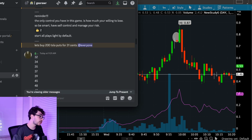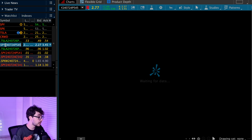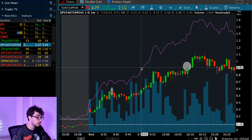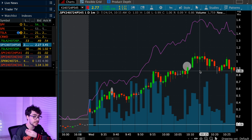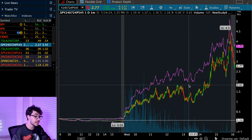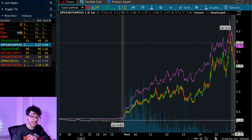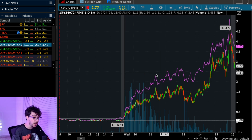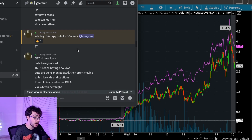Now, the next trade on the day was right here. Let's buy 545 SPY puts for 55 cents a contract. I'm going to walk you through this. This is where we got in real time in the 50-cent range. And then this is where we got out, nearly at 100 a contract. Nearly at 100% profit return at the speed of light. Those puts went to 450 on the day. You could have made a 10x profit return on that particular trade. So that is 2 wins in a row.